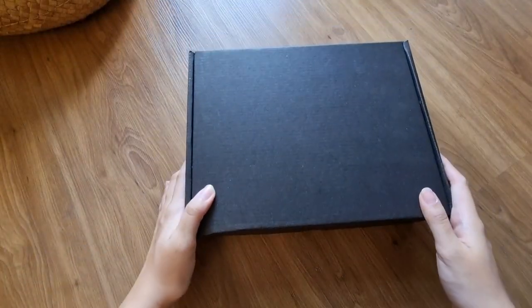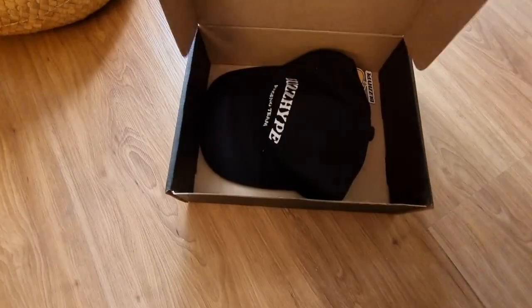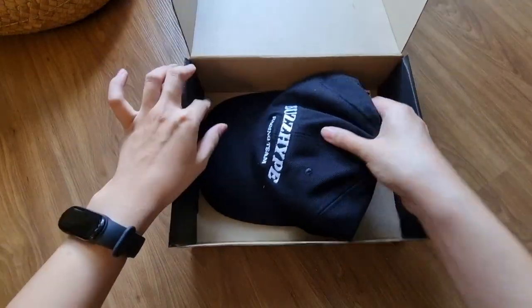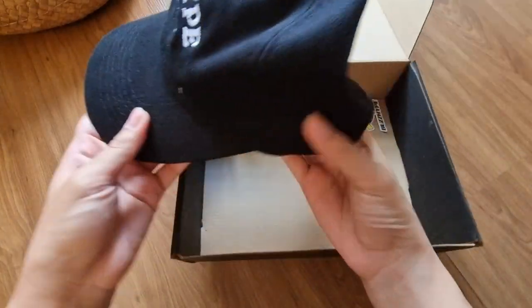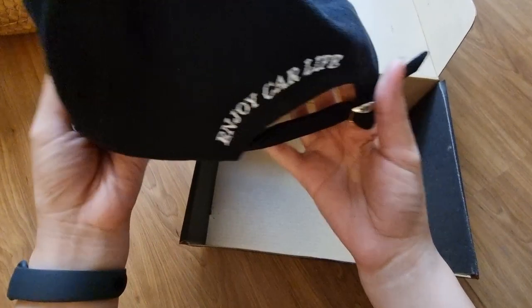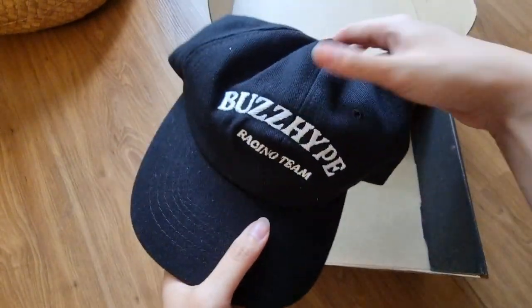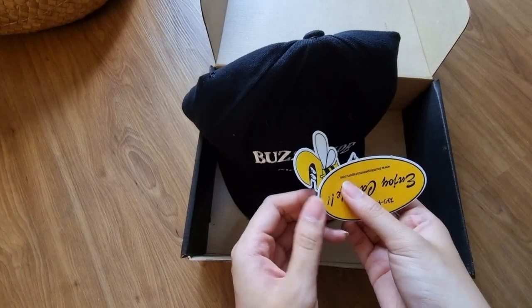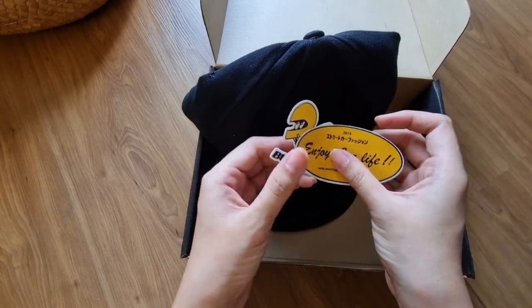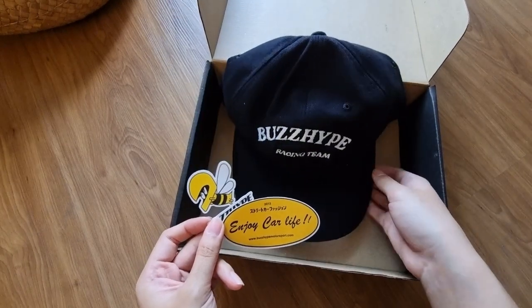Okay, so this is what we got from Buzzhype. Ito muna. Yarn. Check out the cap. Ayan. So, Buzzhype Racing Team. The quality is super cute. Nice. Cute tuloy. Ayan. The back has Enjoy Car Life. It's super appropriate. Diba? Ayan. Excited to wear this one. And it comes with 3 slaps. Ayan. So the Buzzhype logo and Enjoy Car Life sticker. Ayan. Super cute. I love it.